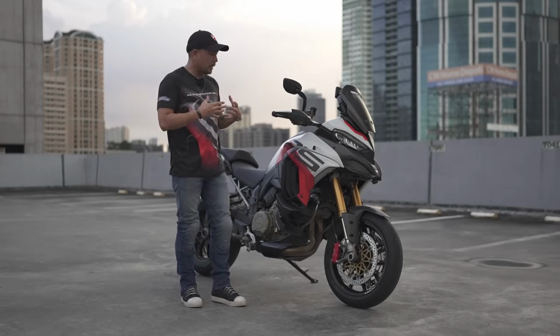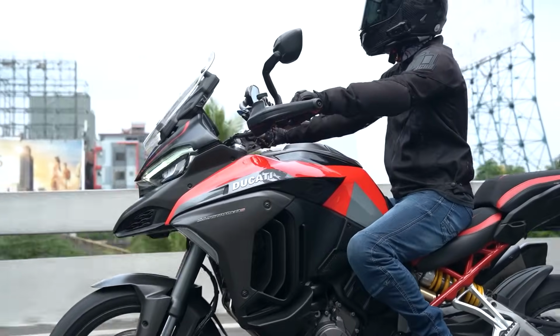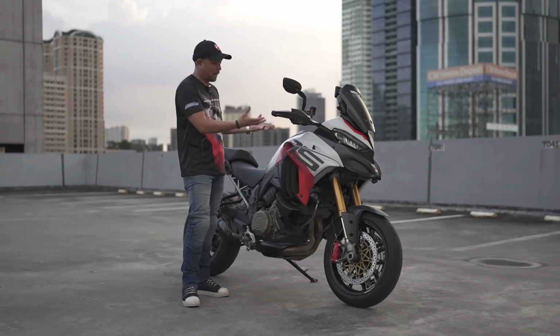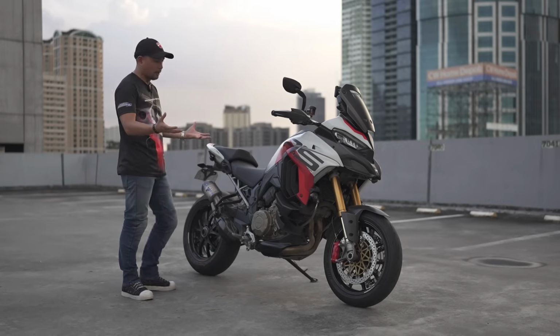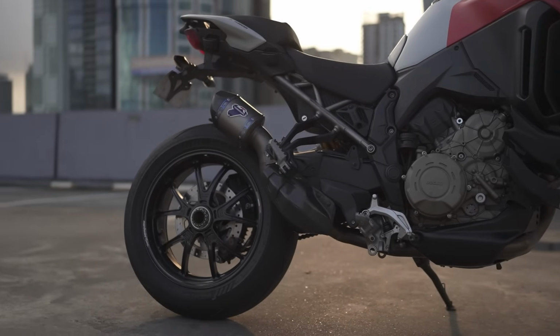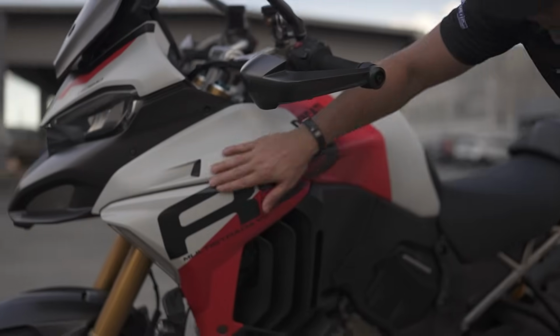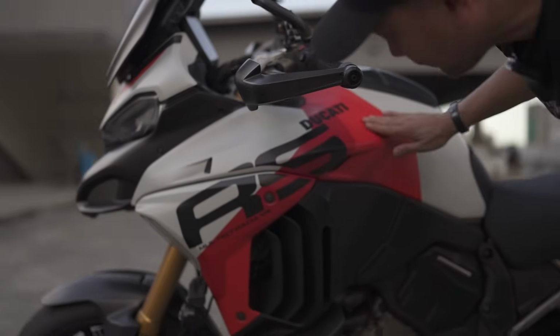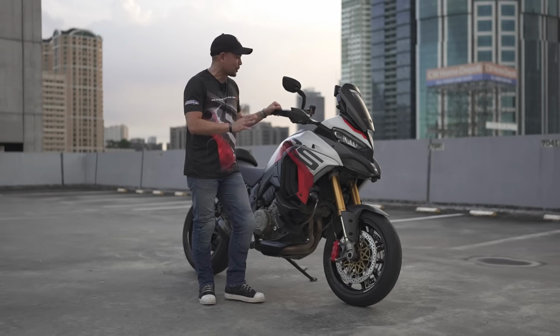So let's talk about the aesthetics of the bike first. I mean, as an owner of the Ducati Multistrada V4, I know it's a little bit biased, but I think it's the best looking adventure or touring bike out there. I love the way the bike looks. The single-sided swing arm on this thing makes it look even better than my bike. The colorway for me is fantastic. The first time I saw it on the internet, I was so tempted to paint my bike the same colorway as this. I mean, it's just absolutely gorgeous.